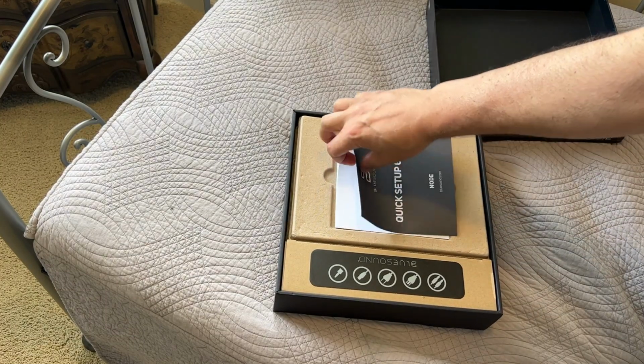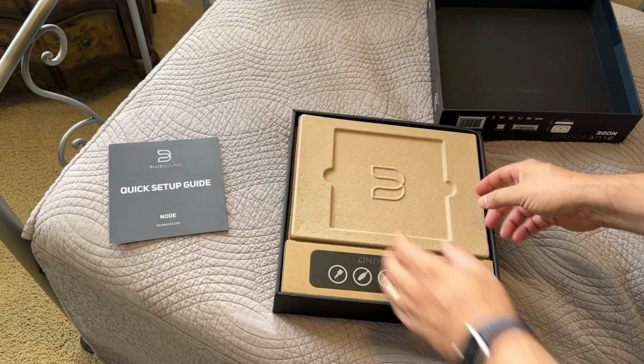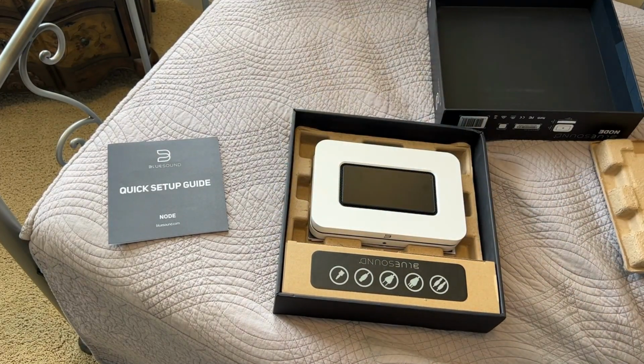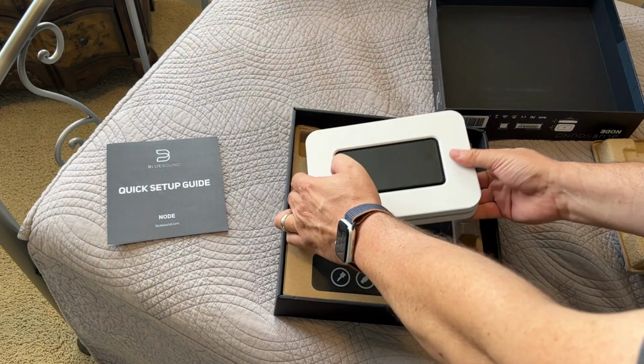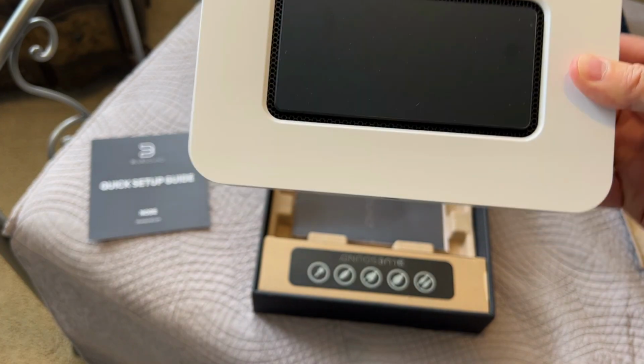All right, it comes with a user guide here. Quick step, kind of a quick one. And there it is. It's just a small little unit. It's kind of stylish looking.